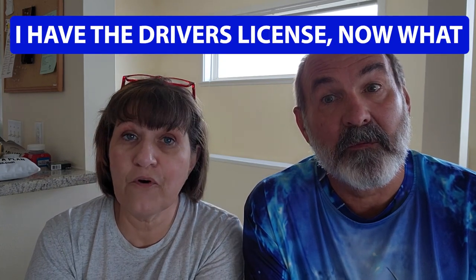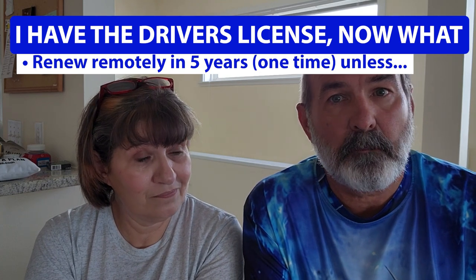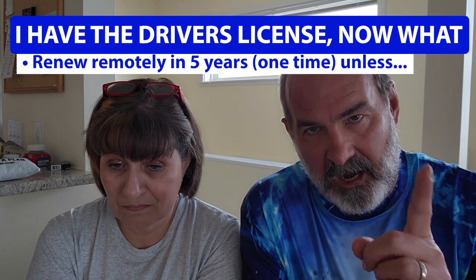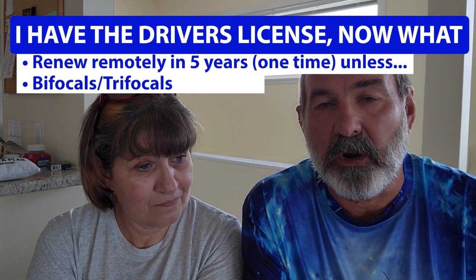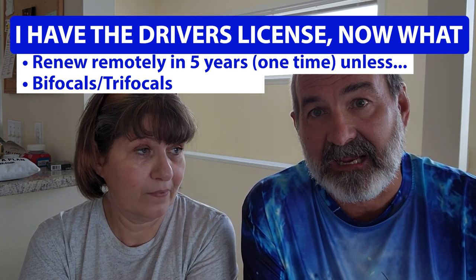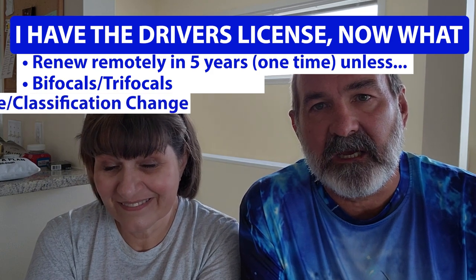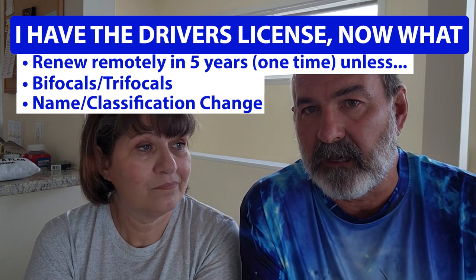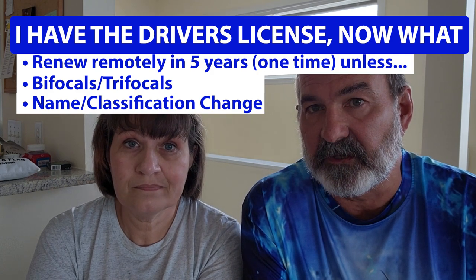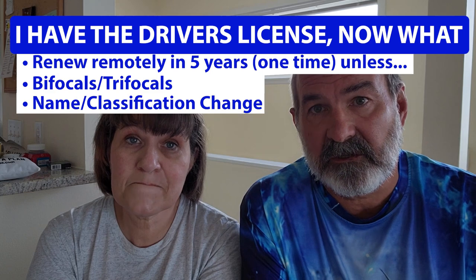Nope. Driver's license is only good for five years. Now, you can renew it one time remotely, which means you only have to go back once every 10 years, unless you are challenged with eyesight and having to wear bifocals or trifocals, you have to go back in person every 5 years because they want to check your vision. The other thing is if you make a name change or if you change your classification of driver's license, i.e. add a motorcycle or go up in class, then you also have to go back to facilitate those changes in person at the DMV. Short of that, you can actually go 10 years without having to go back to South Dakota to get your driver's license taken care of.